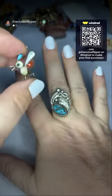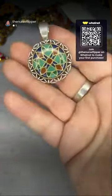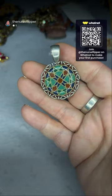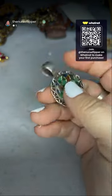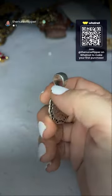What that one does, or the other one? I've got some of the sterling butterflies that are smaller. I've got the Carolyn Pollock Marcasite Turquoise Coral. Gorgeous Carolyn Pollock Relios pendant. That one's a $50 start. Let me see. What else do I have?